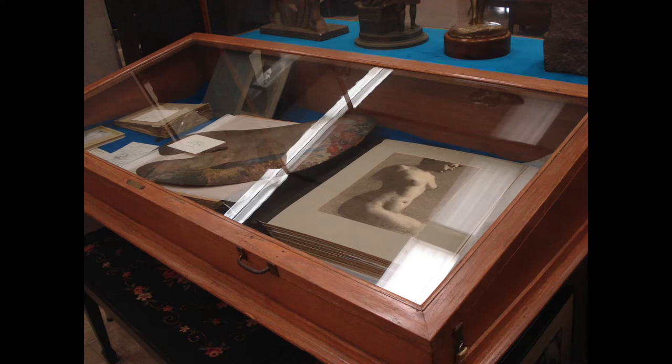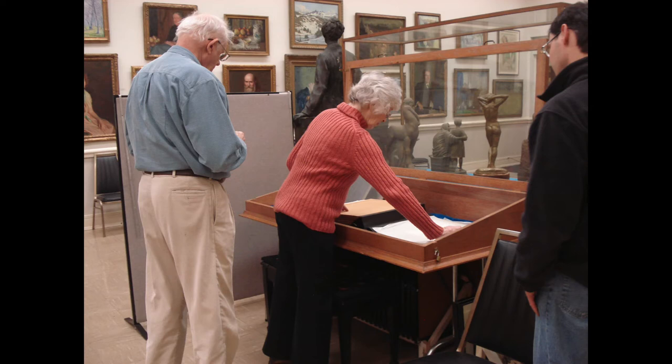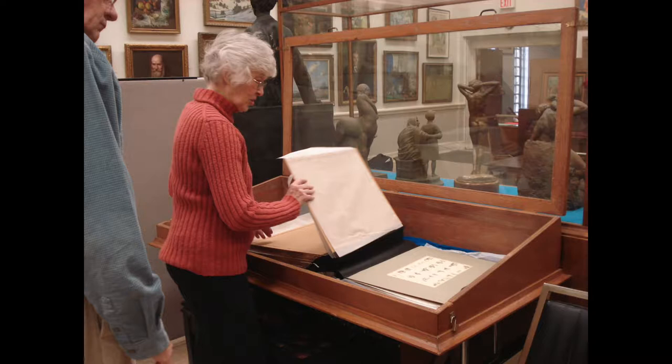When we got to the museum, we noticed this case where they had the original drawings. Those drawings were around 11 by 14, somewhere around there. We asked them if we could take photos, and they said, sure. And she opened the case and showed them to us. I was so scared that any minute they were going to say, oh, I'm sorry, could you stop? We can't do this anymore. And Scott just kept taking photo after photo after photo.